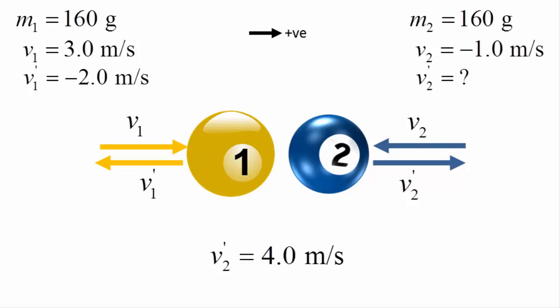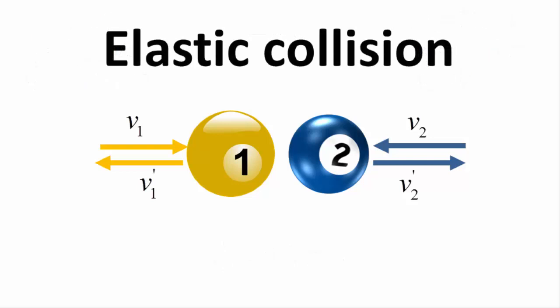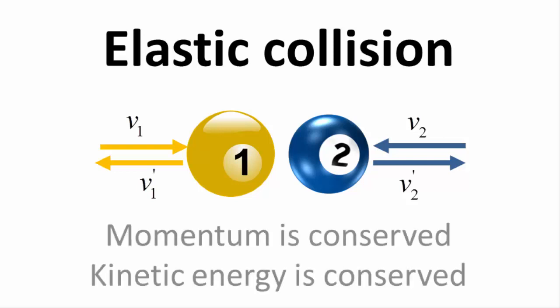This is an example of what is called an elastic collision. An elastic collision is one where two objects bounce apart after the collision. In an elastic collision, both momentum and kinetic energy are conserved.